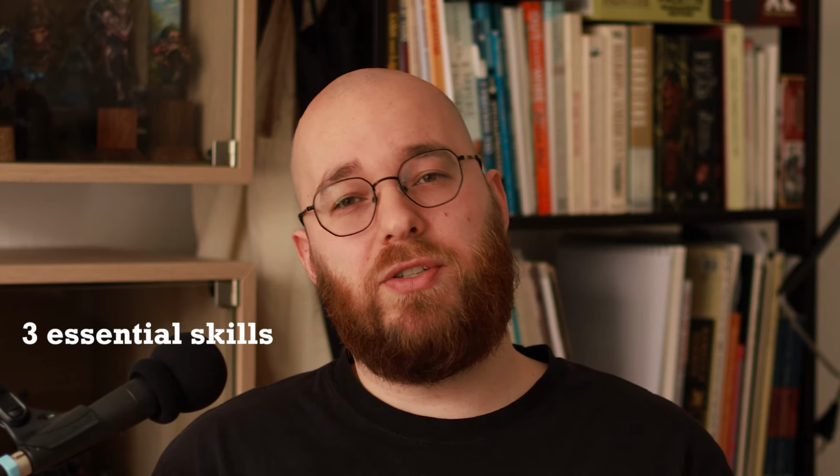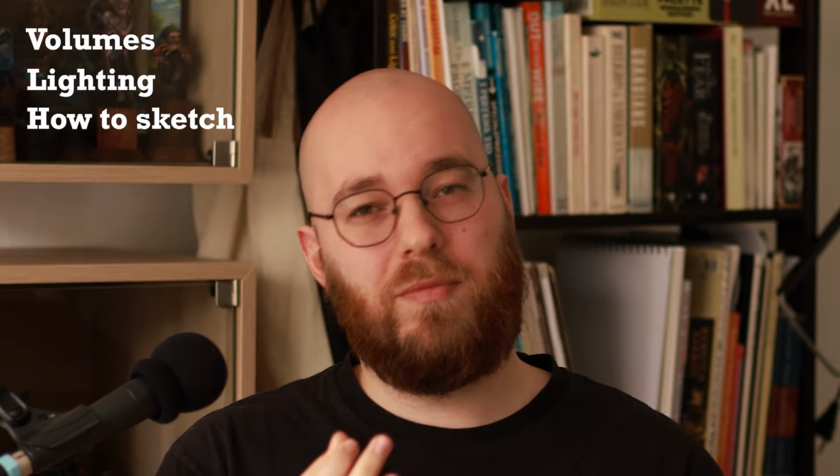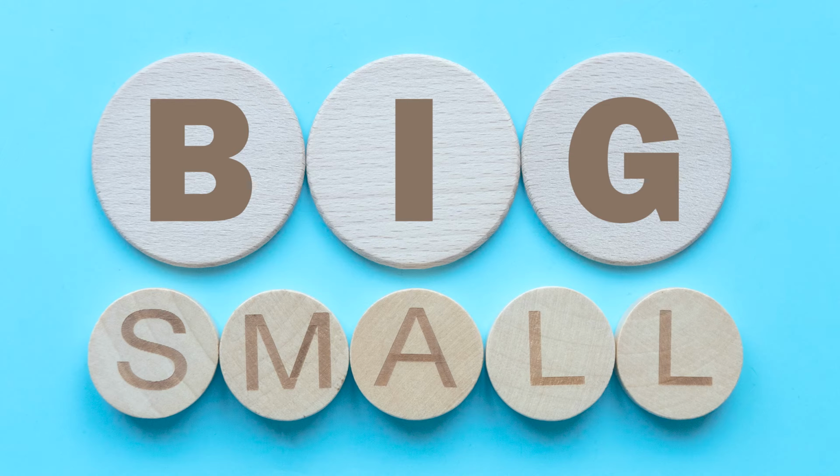What is it that we can learn from drawing that's so important? I believe that it's three skills that are absolutely essential to us as miniature painters. First is volumes, then lights, and then lastly, we can learn how to sketch. Now, volumes and lights I've already mentioned, and you probably know a little bit about this beforehand. So this should be fairly easy. Whereas this approach of sketching, of working from the general to the specific, of the big picture to the smaller details, I think is immensely valuable for miniature painters.